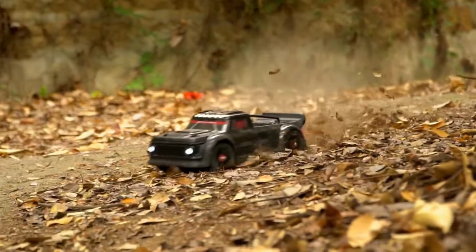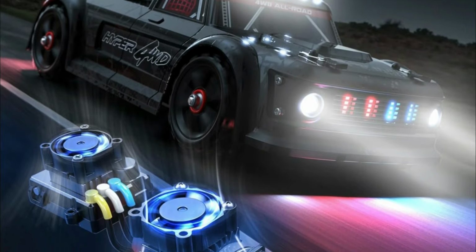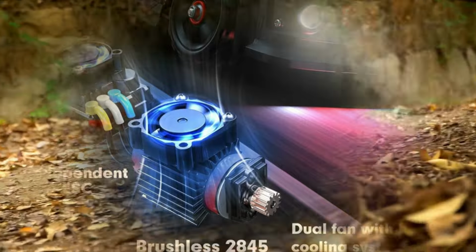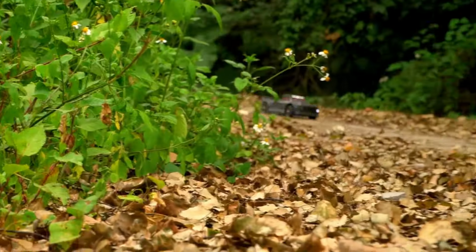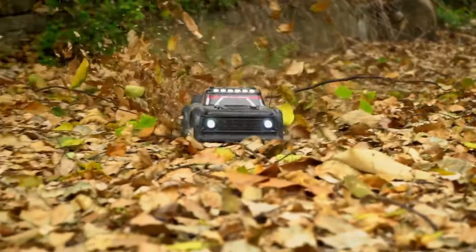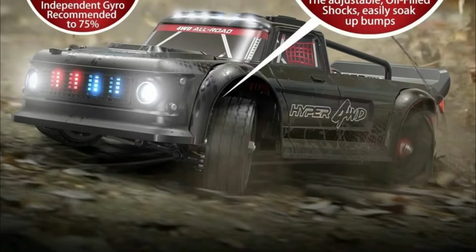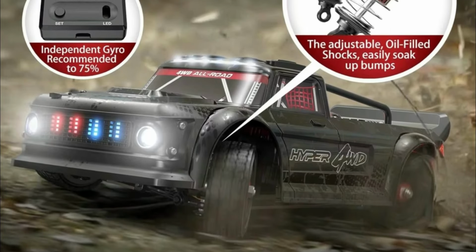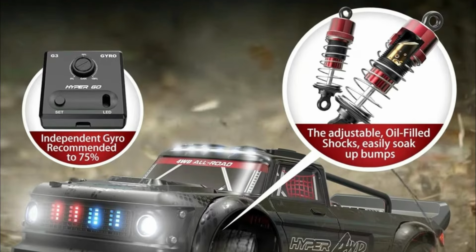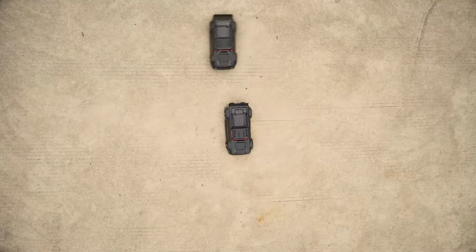This RC car includes 3 sets of specialized tires for different terrains: high grip tires for smooth asphalt, rally tires for dirt, and bald tires for expert drifting. Its interactive lighting system features simulated brake lights, turn signals, and custom lighting modes, all controlled via the transmitter. The HyperGo 14301 is built to last with a 6061 aluminum alloy chassis, metal gears, a strong 4x4 power system, and shock absorbers that reduce shaking even at high speeds.